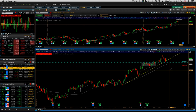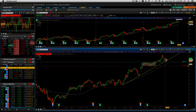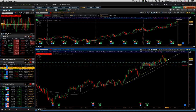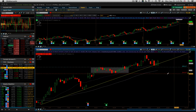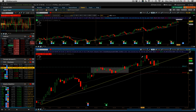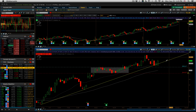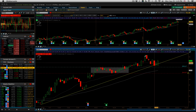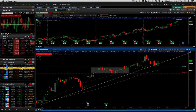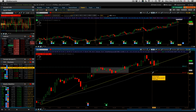ADM up 0.85%. This one pulled back right into previous support. This resistance from this previous consolidation became new support. So it pulled right back into that and is now moving sideways. A nice bounce off today's lows. You can see we opened right at the lows and we rallied higher since. So this may be putting in a little bit of a rounded bottom where we move sideways and then eventually start to move higher. But for right now, stop is 49.08.